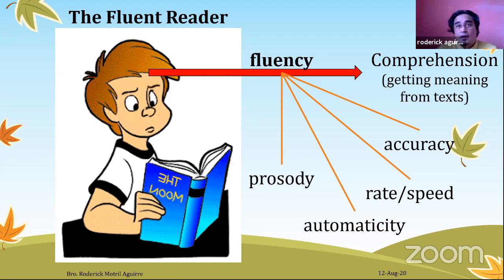Now, these four elements help readers become comprehenders of the selection or the reading material required of them to study. It could be in language, in Filipino, in mathematics, and so forth. The easy way to explain that is if students are still on the decoding process, that's beginning reading, learning how to decode the language of the text, then our students are still struggling to comprehend the text. That's why most materials for beginning readers, for teaching them how to decode, are so simple, not lengthy, not too wordy.